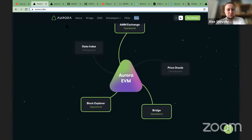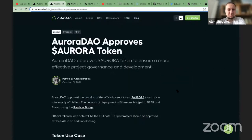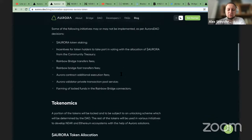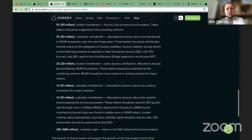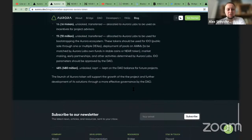But in the meantime, I just want to remind you about the Aurora token. Maybe not everybody caught it from the previous week. Aurora DAO approved the Aurora token, and a great write-up about it is located on Aurora.dev in the blog section. You will be able to read about the token use cases, the split of the tokens, how the allocation of the tokens is going to be, how people will be able to use the tokens, and some other interesting things about the token.